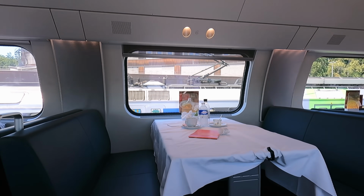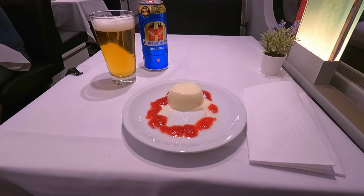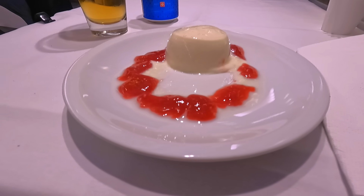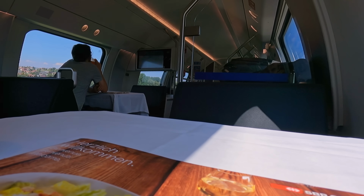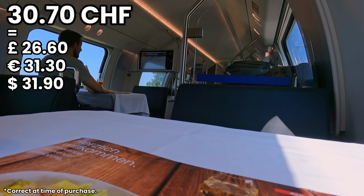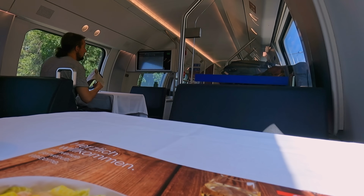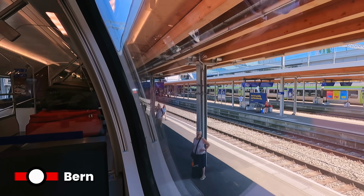Back in the restaurant, I decided to order myself another can of beer and go for dessert in the form of panna cotta in raspberry sauce. This was absolutely delightful, and I really enjoyed my meal today. In total, this cost 30 Swiss francs 70, which is definitely expensive for what I got, but that's just how it is in Switzerland. As I finished my meal, the train arrived into Bern.